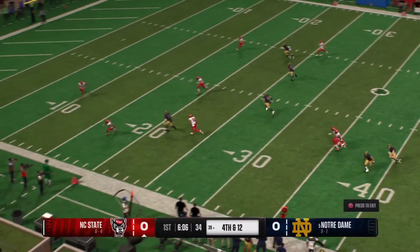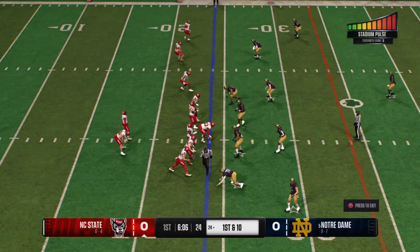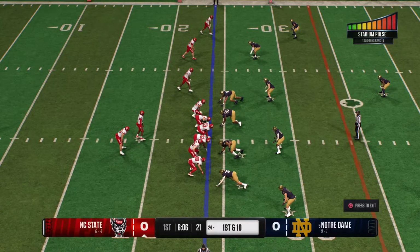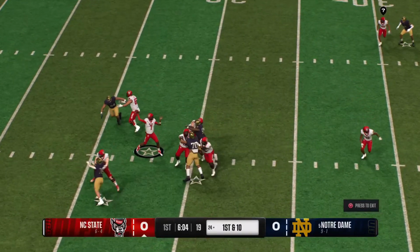Able to get the first one of the day away. They did have to send him out 3 times in that victory last week. North Carolina State has it back in the offense, headed to the field. That last drive fizzled out, Jesse. They had to punt it.